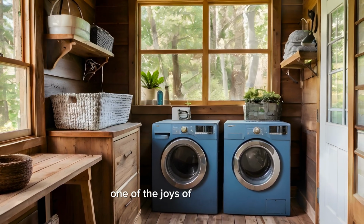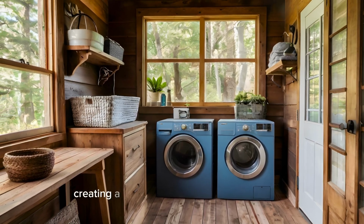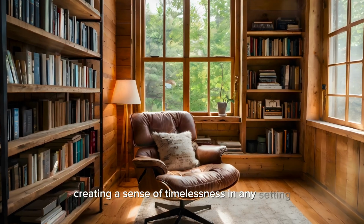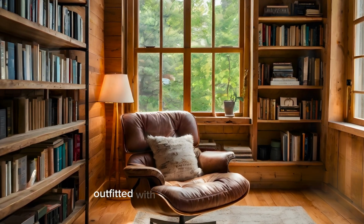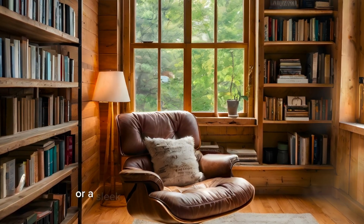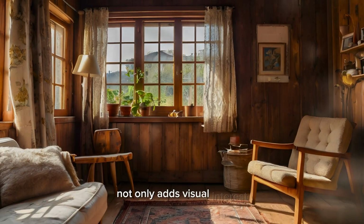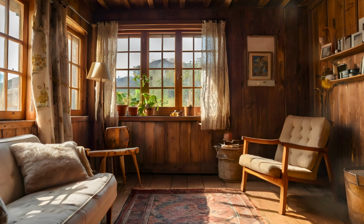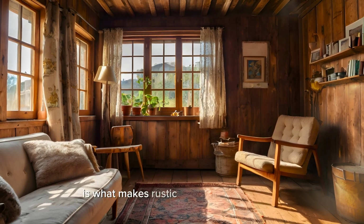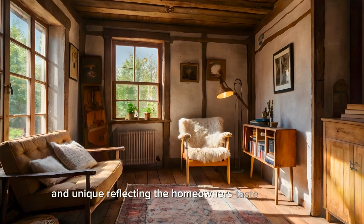One of the joys of rustic design is its ability to blend the old with the new, creating a sense of timelessness in any setting. In a tiny home, this might look like a modern kitchen outfitted with vintage-inspired fixtures or a sleek sofa adorned with hand-knit throws. The juxtaposition of these elements not only adds visual interest but also ensures the home is as practical as it is beautiful. This thoughtful mix is what makes rustic interiors feel personal and unique, reflecting the homeowner's taste and history.